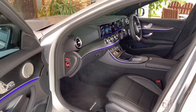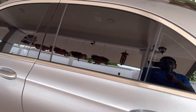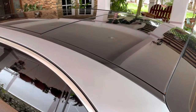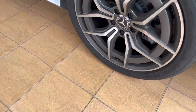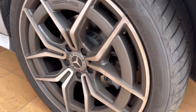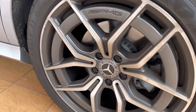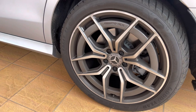So yeah, we'll dive into the interior tour once we cover the exterior. So this part is finished in gloss black. You can see the sunroof up there. And these are your rear tires. They are 275/35R19, as you can see. These are the rim design. Oh, it looks rather okay to me.